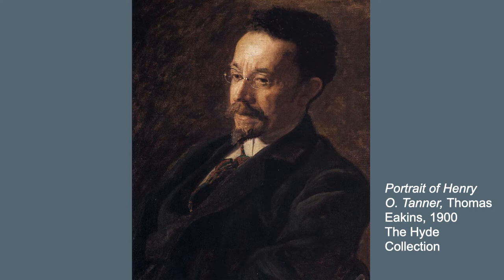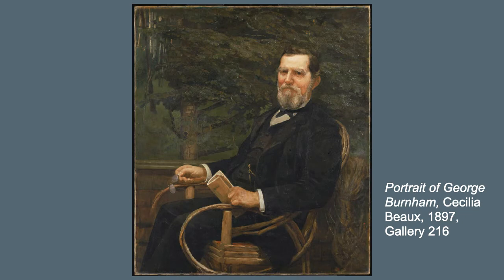Let's start by looking at this portrait of George Burnham, done not by Tanner, but by Cecilia Beaux, another Philadelphia painter. It shows what I might call his public face, showing off his beautiful clothing and his lovely garden. He's an educated person, he's reading, as we see, and obviously very comfortable with himself.